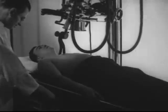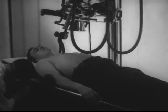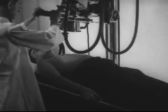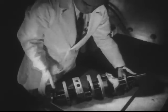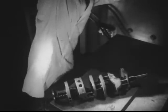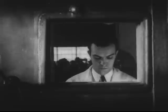The X-ray, as everyone knows, has given physicians a powerful new instrument in the diagnosis of human ills. The same instrument is almost as useful in industry. Let's watch an industrial X-ray photograph being made. The rays generated by the tube in this 230,000-volt X-ray machine are so powerful that the entire room is lined with lead, 8 tons of it, to keep the rays inside.